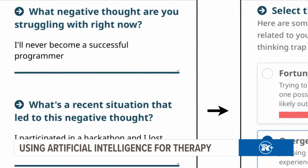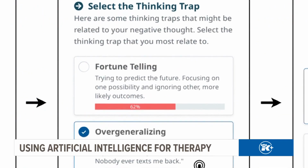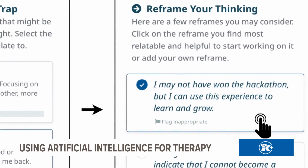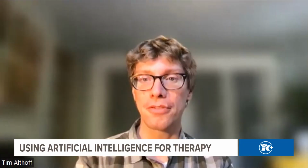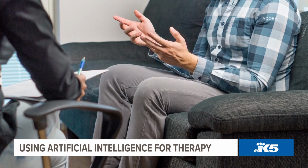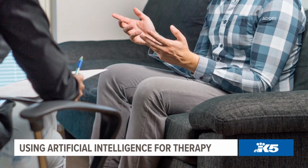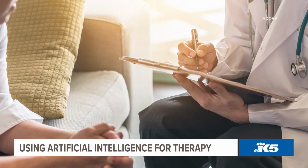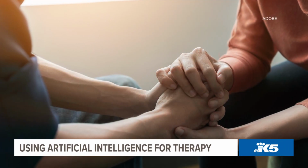But one of Althoff's most recent projects is an AI platform that interacts directly with the user to reframe negative thinking. We co-developed this tool that essentially walks you through a process where you learn how to challenge negative thoughts. I just call it a self-help tool. Teresa Nguyen of the nonprofit Mental Health America collaborated with Althoff's team to develop the tool. The idea is that we can change our feelings and we can change our behaviors by first focusing on our thoughts. And so once you start with that negative thought, you learn your patterns of how your thinking causes trouble for you.